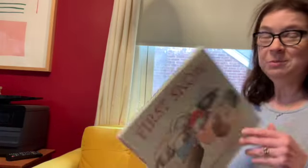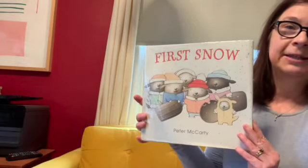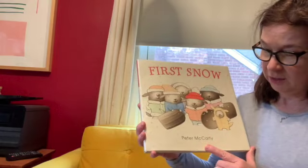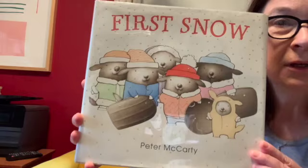So we're gonna read this book today, First Snow. Now I know we've already had our first snow, but I really like this book. It's super cute and it's written and illustrated by Peter McCarty. And I just like the way he does these little animals.